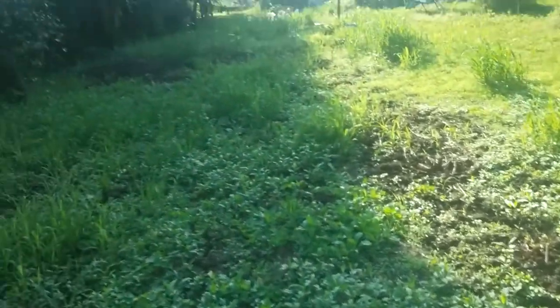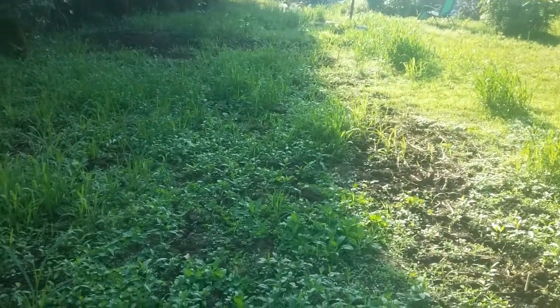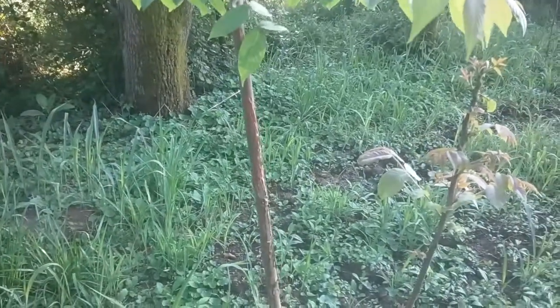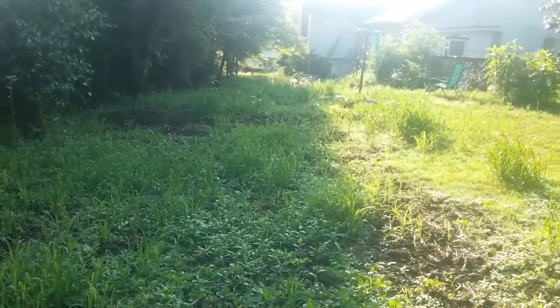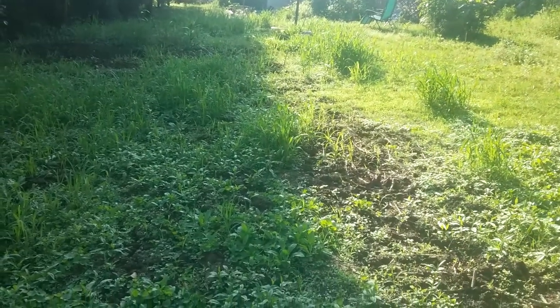All right, well, I guess that's enough on my garden. Doesn't look like a garden though, does it? Cucumbers didn't do anything. My green beans are popping up. Oh well, talk to you later.